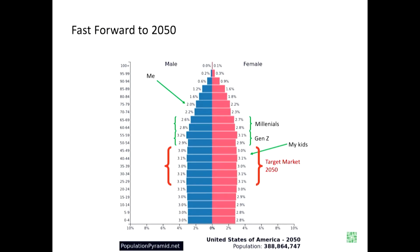The target market in 2050 is my kids, and my kids will be on the tail end of that, and they're 12 and 14 now. So we're talking about a world that we can't even really conceptualize now. I look at what my kids spend time doing. They don't watch TV. They watch YouTube. They watch really stupid stuff on YouTube. But it's a different world, and they experience food in a different way from us.